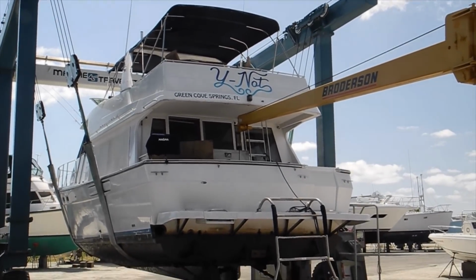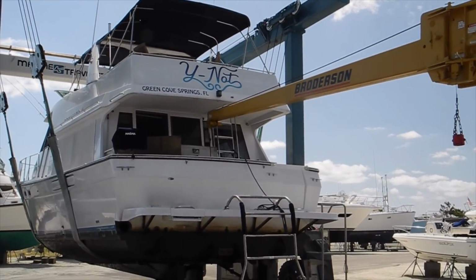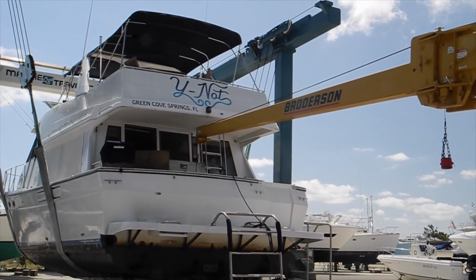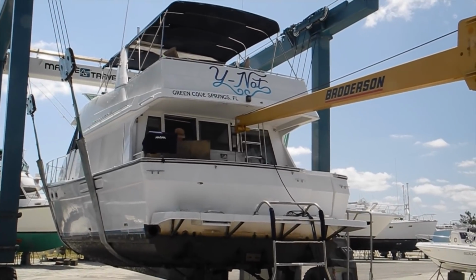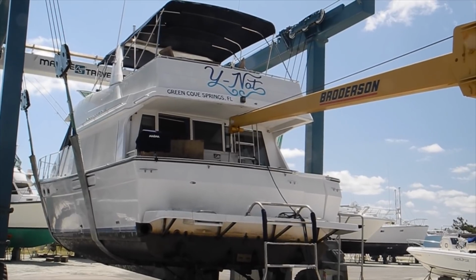So anybody out there buying a boat, and if you've got a bad generator and it's beyond repair, meaning it doesn't make sense to repair it because of its age or whatever is wrong with it, this is what you need to go through to get the old one out and then reverse the process to put the new one back in.